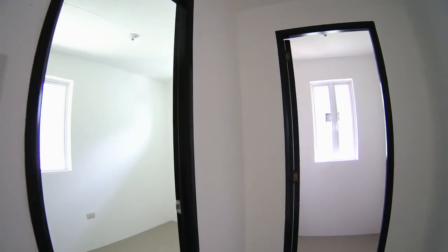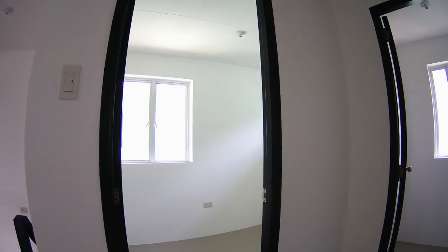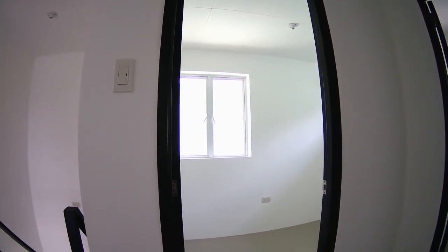This is room number 4. Room number 4. And then I don't know what this one is, a laundry area or something. So we're going to check down there.